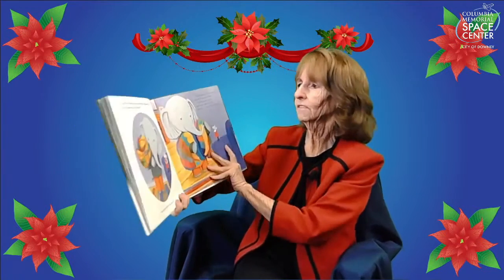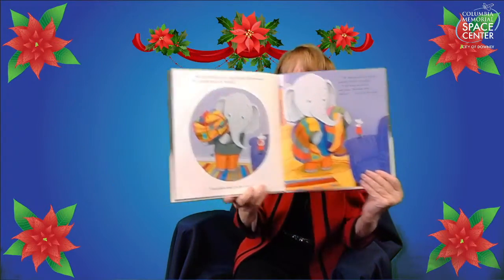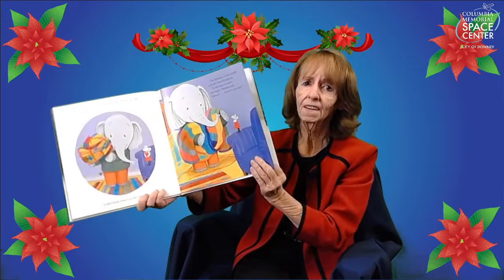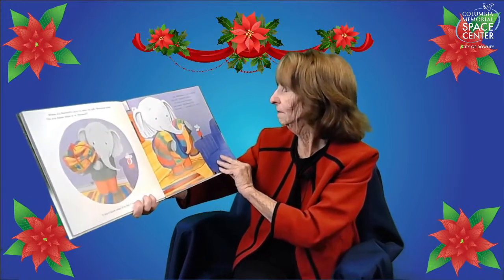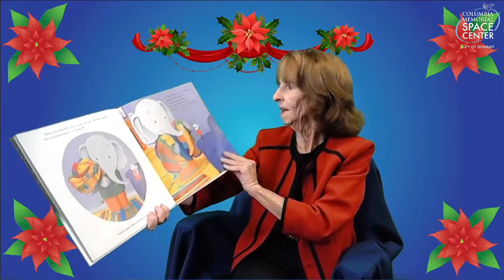When it's Norwell's turn to open his gift, Mistletoe asks, do you know what it is, Norwell? I don't know what it is, but I love it. Oh, Mistletoe, it is so colorful. It is so soft. It will keep you toasty and warm, Mistletoe tells Norwell.